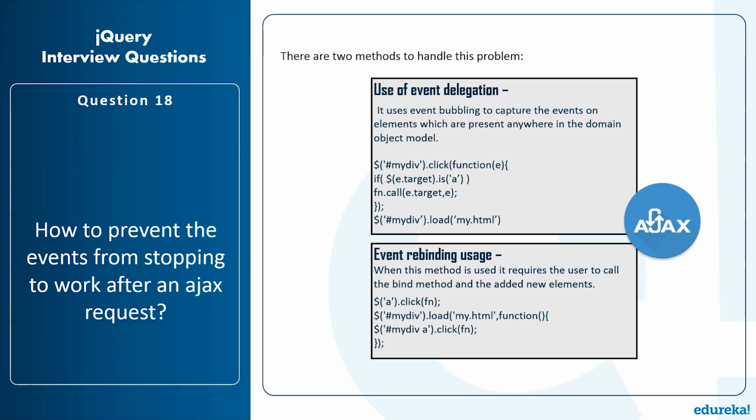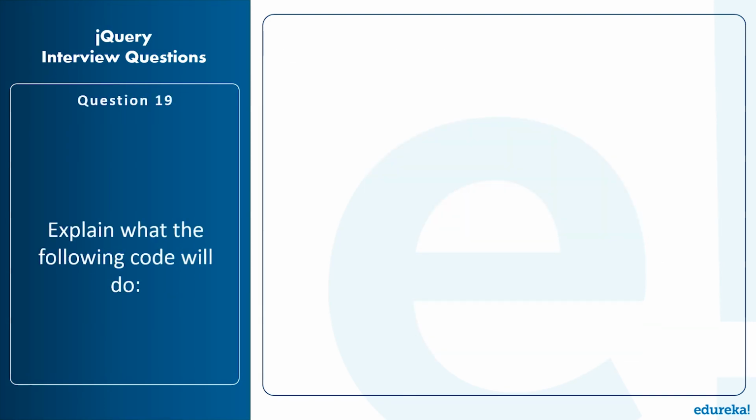Now you can use any of these two in order to prevent the events from stopping to work even after an AJAX request has been made. Next up, explain what the following code will do.